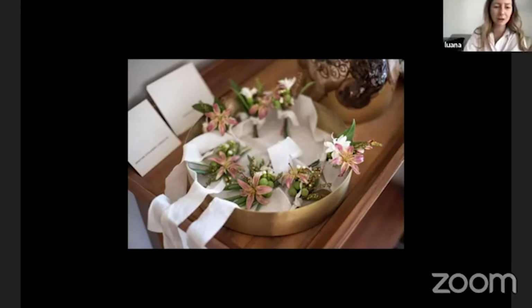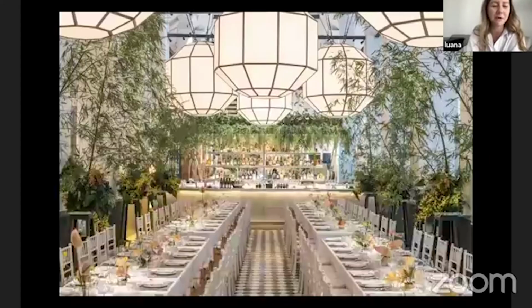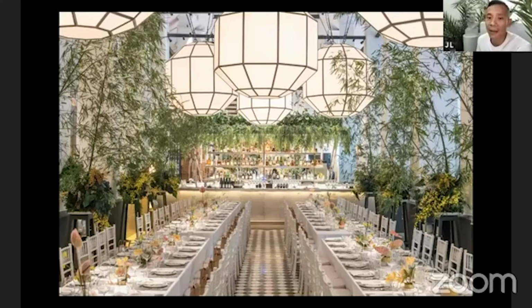Yeah, it's really cool to see how you approach scale, because this is such a small thing in comparison, but you add in the same amount of work and emotion, right? Absolutely. And on the flip side, this is something on a large scale. For those of you who are familiar with this venue, this is the Dempsey Cookhouse.